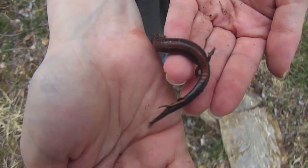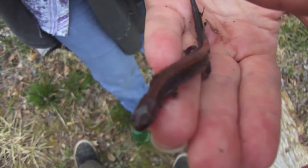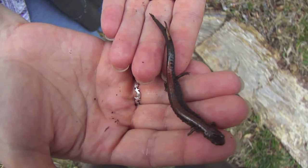Check this out, guys. We have a redback salamander, a rather large one. They don't usually get this big, but if you look at the tail, you can tell that this one lost its tail at one point and regrew a new tail, because it's darker. See how the tail just gets dark? Very characteristic of a new tail on a salamander, especially on a redback. This is a redback salamander, very common around here.